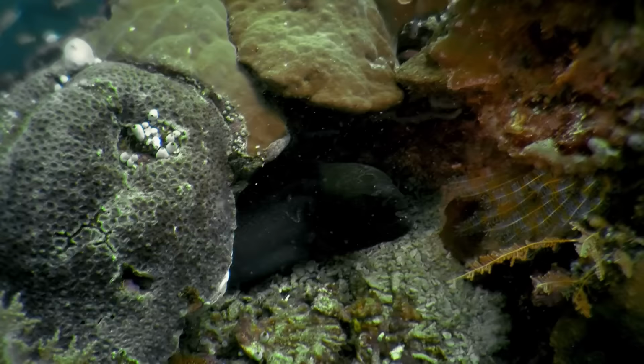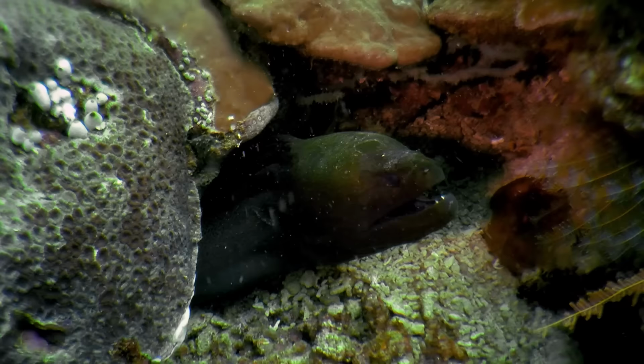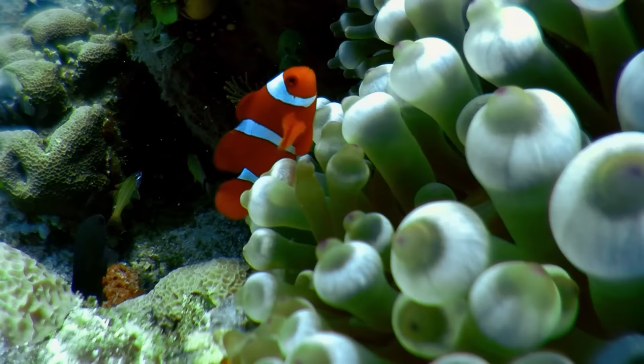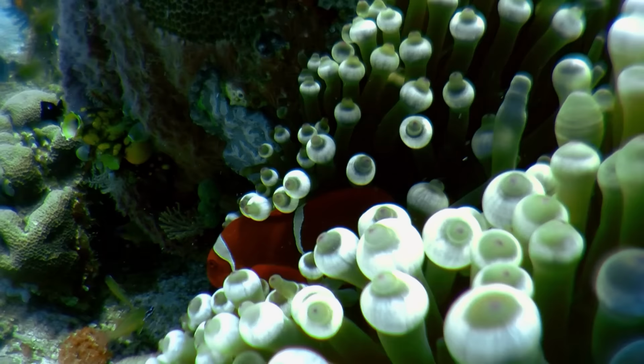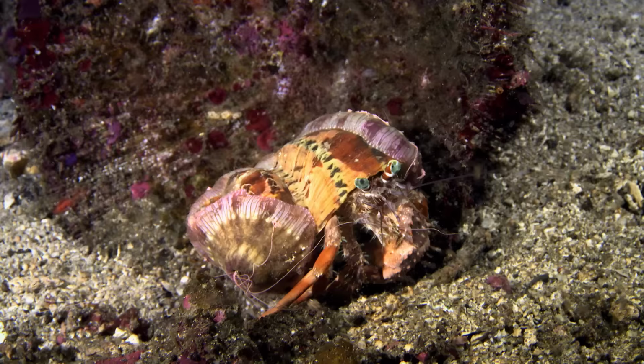Outside of its protection, it's not just eels, but also sharks, stingrays, and bigger fish that may try to eat it. They are so protective of their beautiful living home that these feisty little fish will see off unwanted visitors to the anemone.